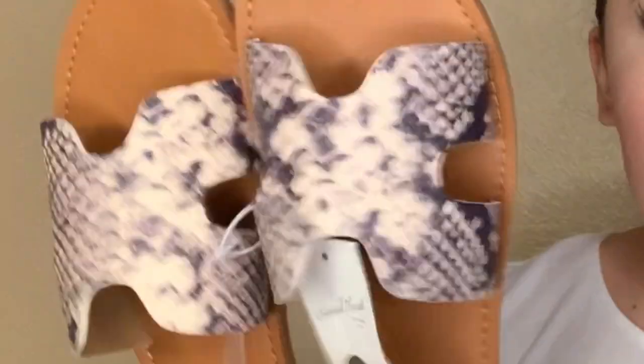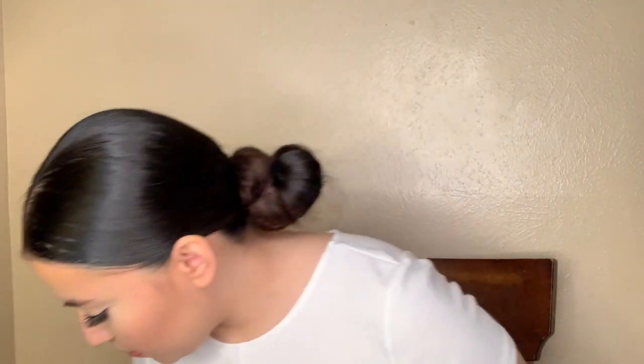The first thing that I pull out: Target right now is having a deal of buy one, get one free sandals, okay? So all you have to do is nothing. It's in store and online. The first pair is these here. They're a really cute snake print, and I got them in a size 8.5 because they didn't have my size. I'm regularly a size 7.5 to 8, but I tried these on and they fit me, maybe an inch off of my actual foot size, which I was fine with because I thought they were so cute. They were sold out online and in stores in my size. I paid $19.99 for one pair, the other pair was free. So let's continue on to the next pair.